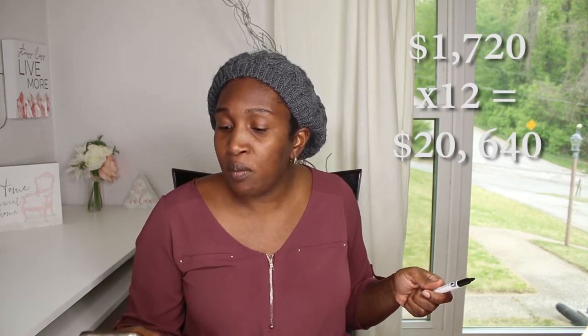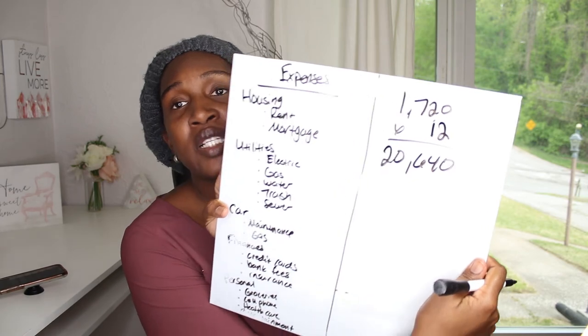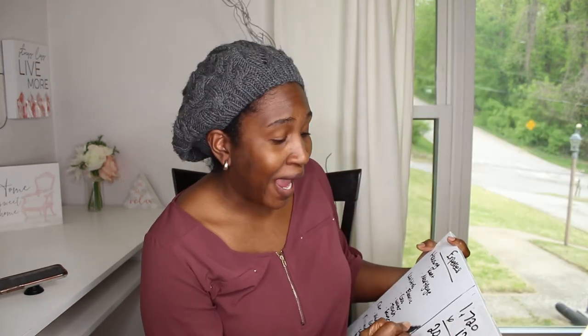So, in order to figure out how much money I need to save, we're going to take our monthly expenses, $1,720. Now we're going to multiply that by 12 because we're trying to save 12 months worth of expenses. So $1,720 multiplied by 12, we got $20,640. I'm saving $860 every month. So I'm going to divide the $20,640 by 860 to see how many months of saving $860 a month it would take me before I saved up a year's worth of runway.